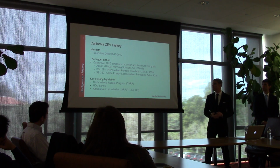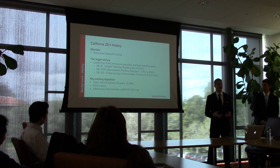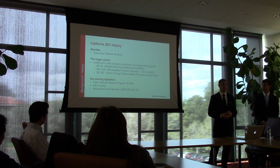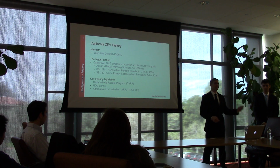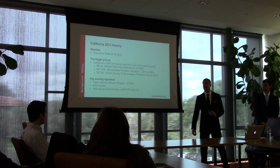Specifically to vehicles and zero-emission vehicles, there are some key pieces of legislation, to include the Cash Vehicle Rebate Program, which provides up to $5,000 towards the purchase of a new zero-emission vehicle. There's HOV lane access, which provides consumers time-saving incentives if they acquire a new zero-emission vehicle. And this used to be applied to hybrid electric vehicles. About 10 years ago, you would see similar stickers on the bumpers of Priuses that you see now on Nissan Leafs and Teslas and things like that.